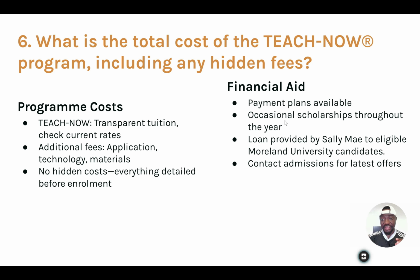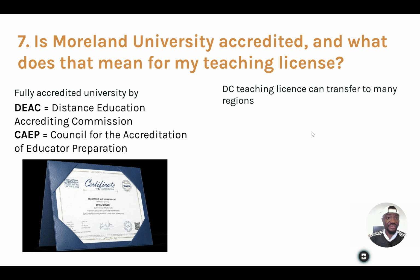And with the fees, they have monthly payment plans that you can take advantage of. And for some qualified candidates, Moreland University, in collaboration with Sallie Mae, provides loans for certain candidates. I think this is provided by Sallie Mae. Again, you may want to read this on the Moreland University website for more information. So just contact the admissions office of Moreland University for the latest offers in their loans, in their scholarships, and their payment plans.